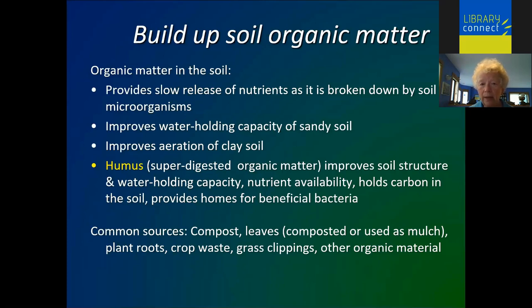And as organic matter is broken down, the super digested form is called humus. And that is sticky. It's like brown goo. It doesn't look like compost anymore. It's really down to the very sticky elements. And that is how soil structure is improved. It sticks together the particles of the soil and makes it hold water better. And nutrients are much more available from humus. And that holds carbon in the soil, which is very important too, not to be letting any more carbon going into the atmosphere than is already on its way.